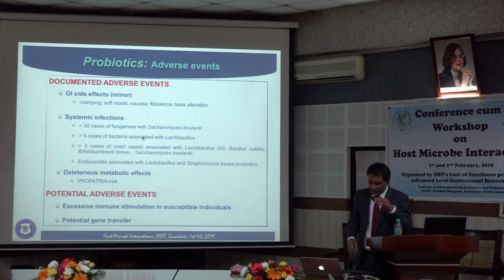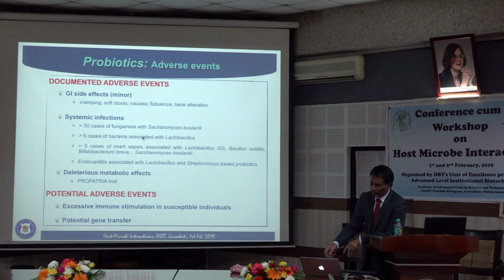There was a very nice study published in the Lancet around 7-8 years back from the Dutch pancreatitis research group, called the PROPATRIA trial. Patients who had severe acute pancreatitis were treated with a probiotic preparation in one group, while the other group did not get probiotics. What was not expected was that more patients treated with probiotics had died, which means the probiotic was associated with higher adverse events or mortality in that group of patients. So that shows a deleterious metabolic effect of probiotics.